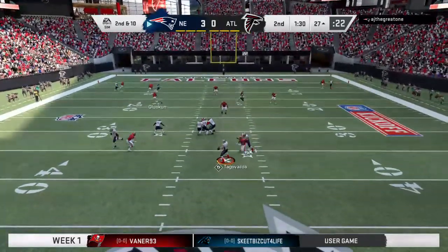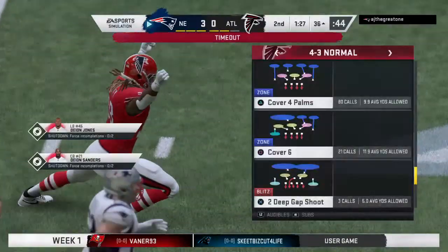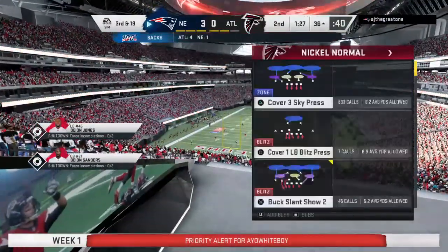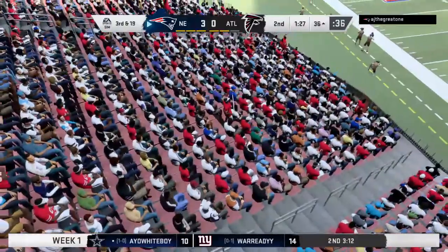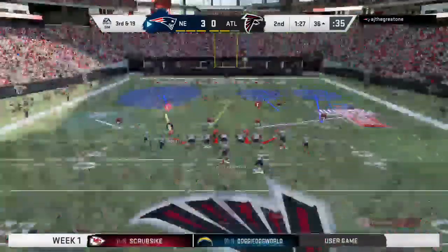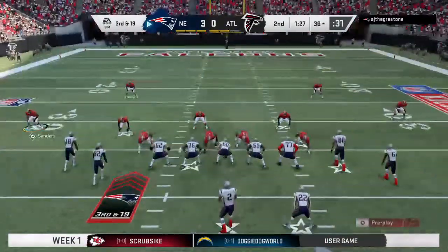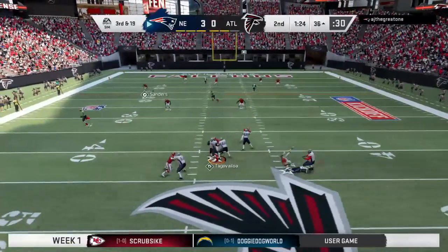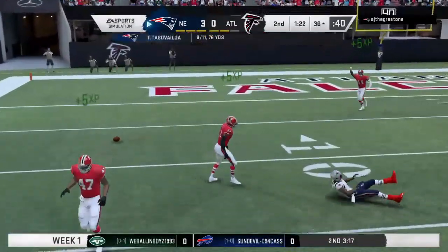Now he'll look to throw here on 2nd and 10. Pressure brought in, and the Falcons get there for the sack. Now the Falcons going to use one of their timeouts as they'll talk it over here before what will be an important 3rd down. They'll drop to throw. And that will be incomplete.